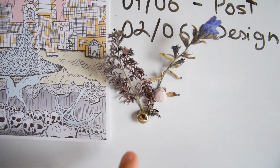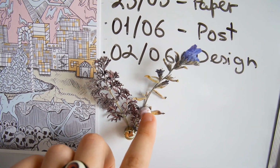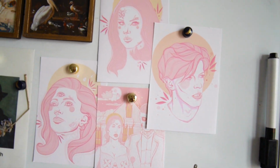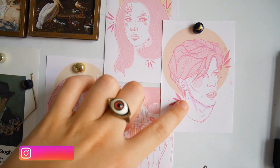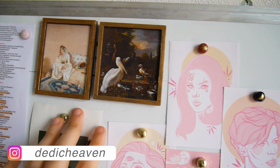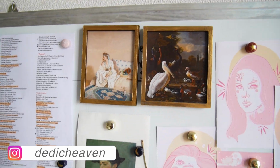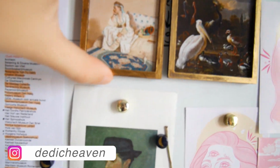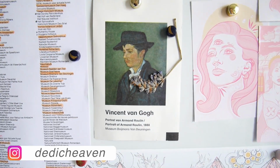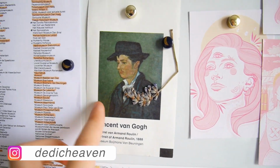On the magnet board in front of me, I have flowers and then my schedule, and I also have my little artworks. This is David Bowie, Lana Del Rey, American Gothic, and Lady Gaga. Here are the magnets that I got from Rijksmuseum, and beneath them is a ticket from Boijmans Museum that is currently closed.